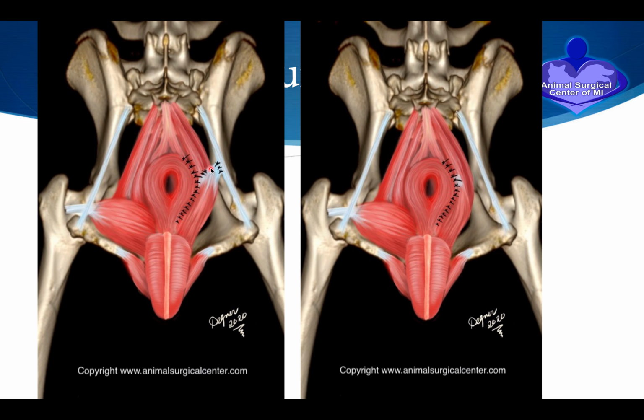And there's two main renditions of this. One is, of course, to take the internal obturator muscle. And here you can see the internal obturator muscle. It lies on the floor of the pelvis. It has a tendon that attaches into the intertrochanteric fossa. This tendon is cut. The muscle is elevated off the floor of the pelvis, and it is utilized to form the pelvic diaphragm.